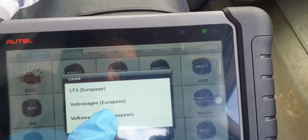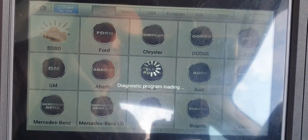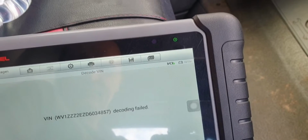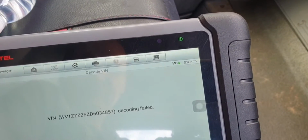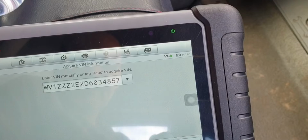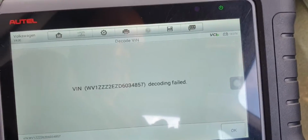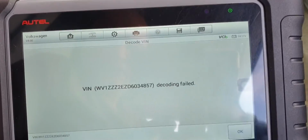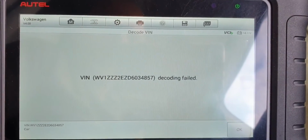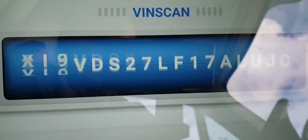So it's Volkswagen. This scanner cannot decode the engine control unit with this chassis. So I'm going to connect another scanner to the vehicle. Just be with us. Okay. Another scanner.